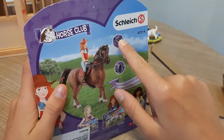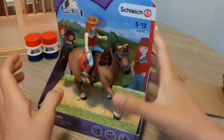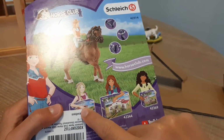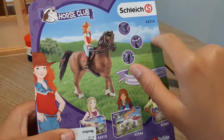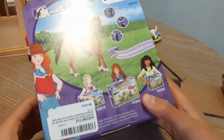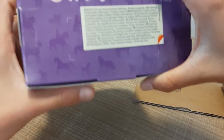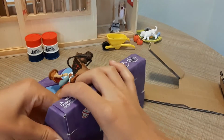Okay, so on the back, let's go over this first. It just shows how her hands grip, her model. Oh, she's got four white feet. That is so cute. I love it. And then the other things that you can buy, www.horseclub.com, the number of the model, Schleich, the brand, and then a sticker. I don't know what that sticker's about. And then on the bottom, it just has something in another language. Okay, let's see if we can open her.